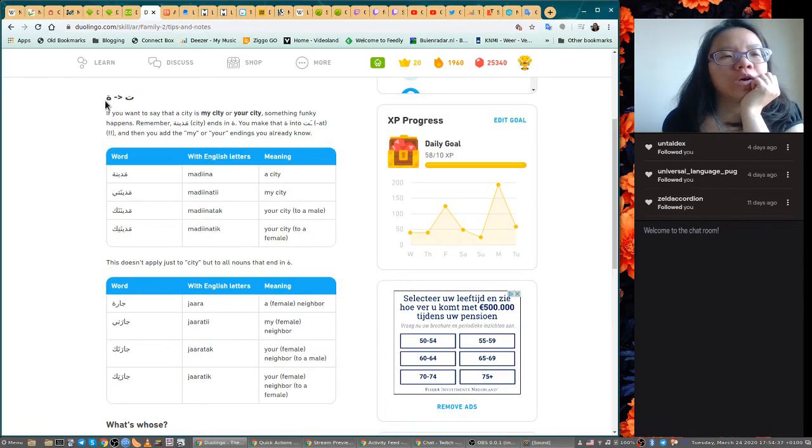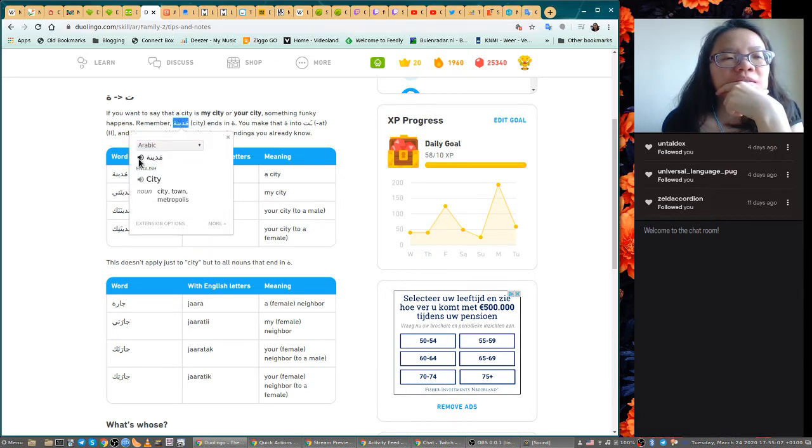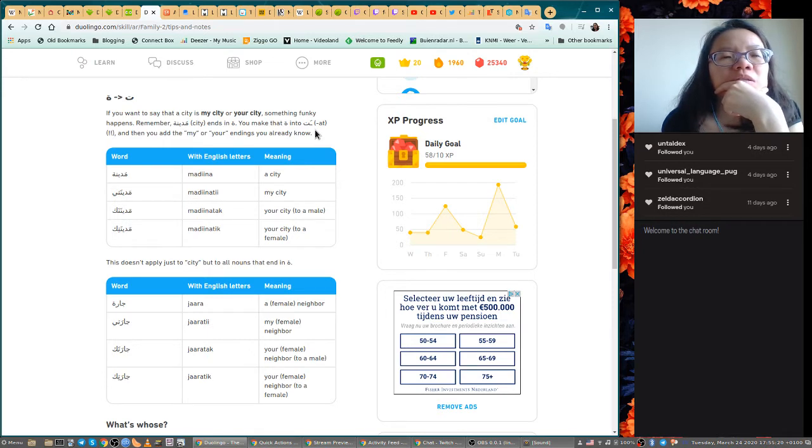Okay, so this is a ta marbut. Yeah, that's what it's actually called. It's always pronounced like ta. If you want to say that a city is my city or your city, something funky happens. Remember, city ends in that. You make that into a ta, and then you add the my or your endings you already know.